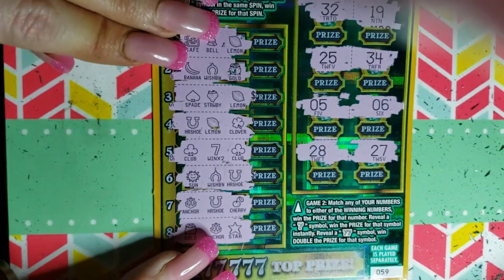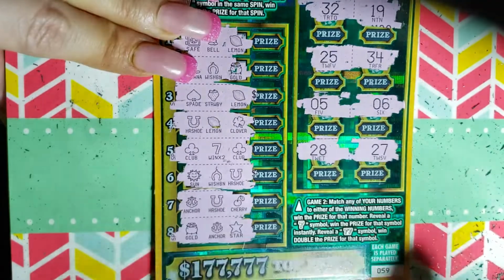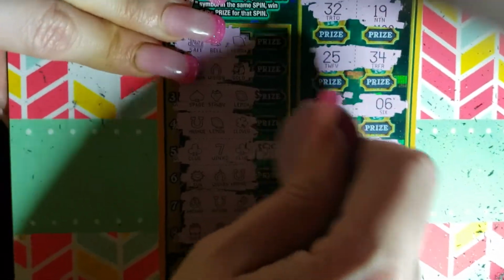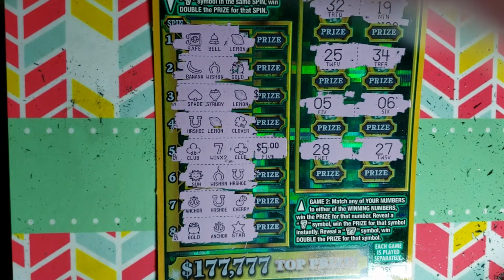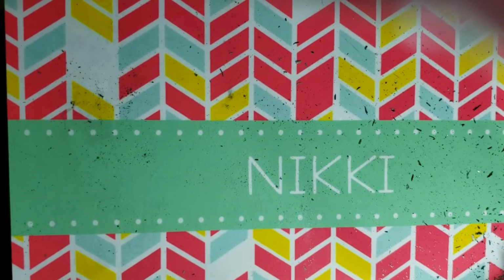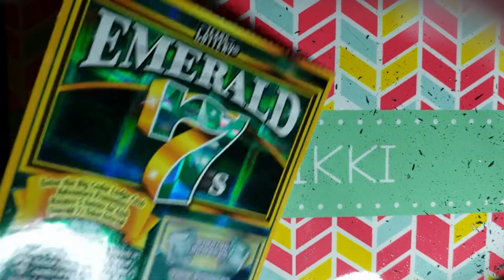Okay, nothing there, but guess what? We got a match right here for double the prize. What do we got? $10 win! Woo woo! That's what I'm talking about. Put that over in our winning section. All right, let's see.